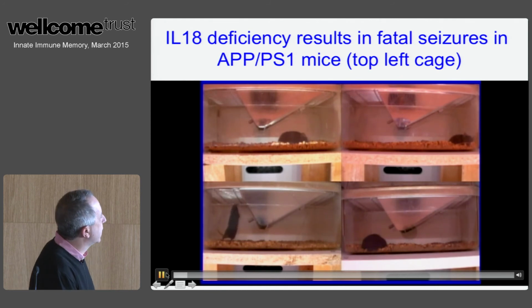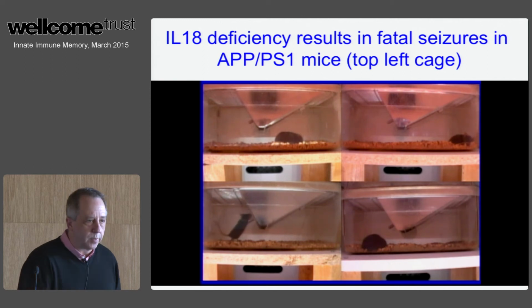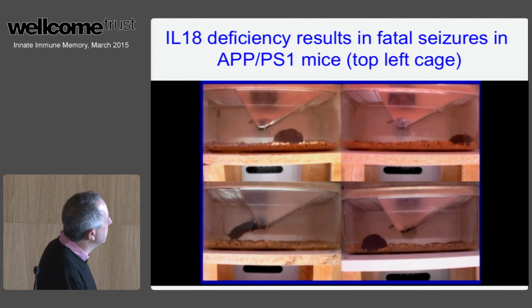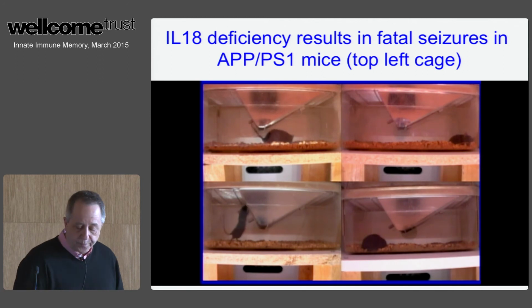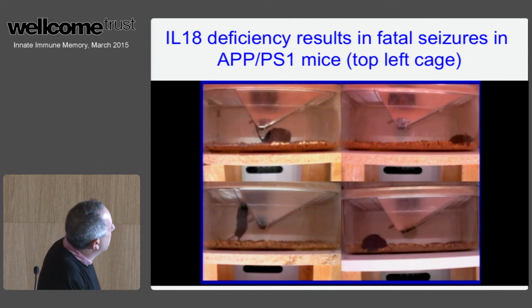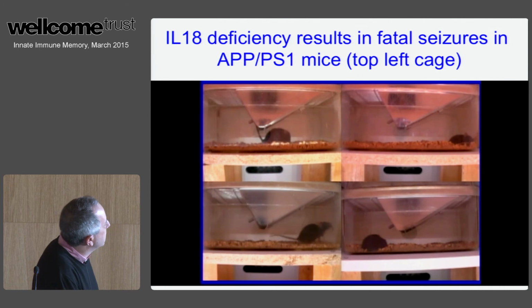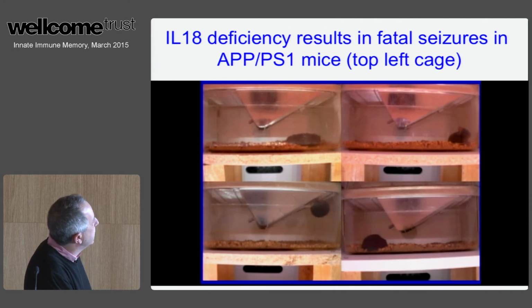But you can see we have four cages of mice here. This one here is the IL-18 knockout that's been bred into the APP mouse. And the others are, say, this is IL-18 knockout, this is the APP-PS1 mouse, and this is wild type. So she always had all four types of mice in the cage together. And is this moving? Yes. So you can see this guy's hungry, and these two are pretty much sleeping. And this one here is shaking, and actually undergoes a seizure and dies.